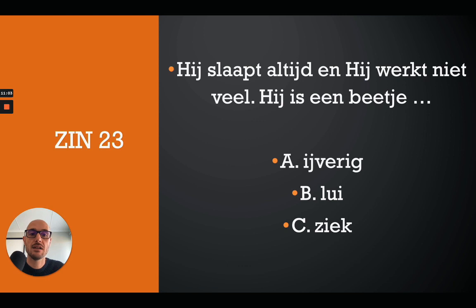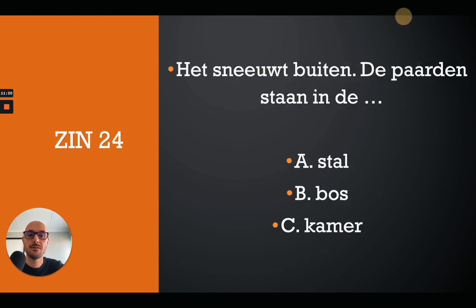Hij slaapt altijd en hij werkt niet veel. Hij is een beetje A, ijverig, B, lui, C, ziek. A, ijverig, B, lui en C, ziek. The correct answer, het correcte antwoord is B, lui. Lui is lazy. Oké, zin nummer 24, sentence number 24.